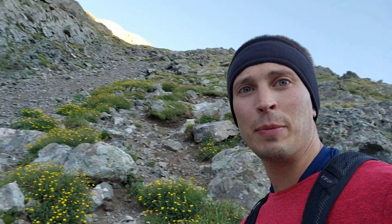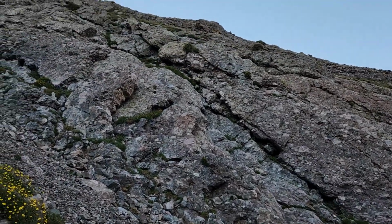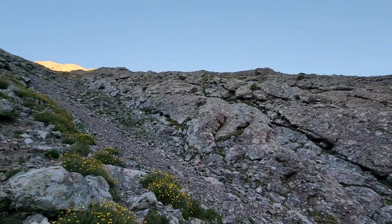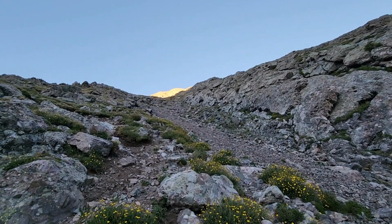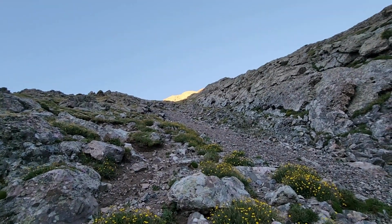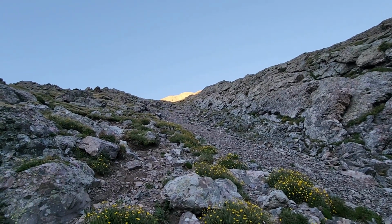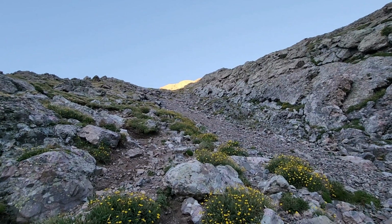Well, Challenger is getting fun now. I am looking up a very steep slope of scree. A little hard to see the angle. But we are going straight up there. So let's give it a shot. I believe this is the crux of the route, unless I find something a little more difficult up above.